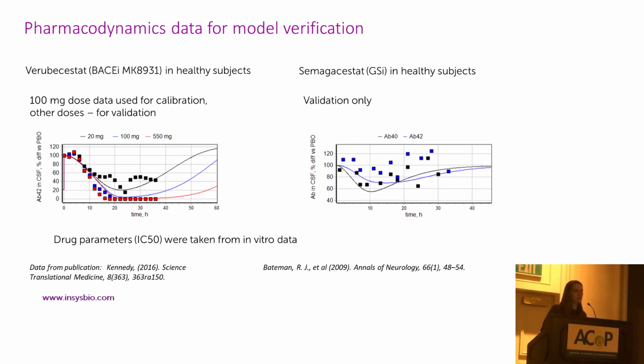The data for semaglutide have been used only for validation of the model, but not for calibration, and we suppose that it illustrates well how our mechanistic approach allows us to describe the independent data set.